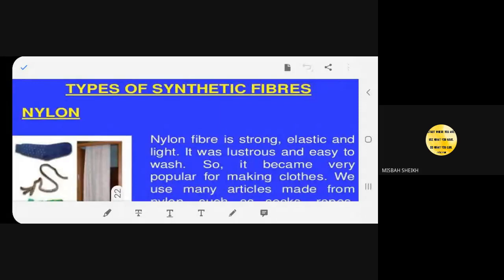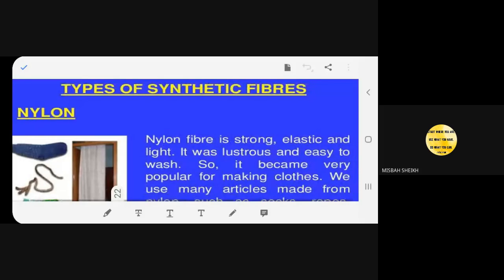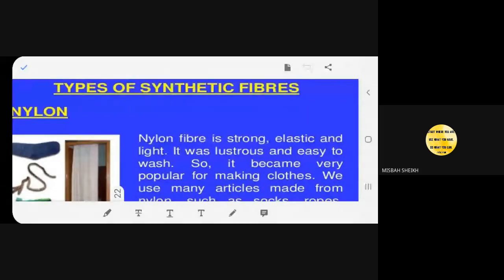Types of synthetic fibers. Nylon. Nylon fiber is strong, elastic and light. It was lustrous and easy to wash. So it became very popular for making clothes. We use many articles made from nylon.